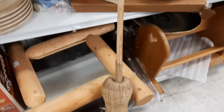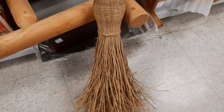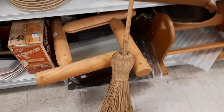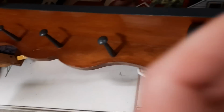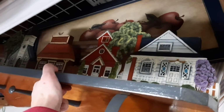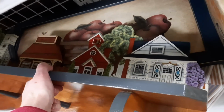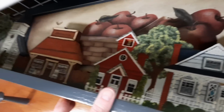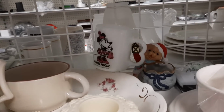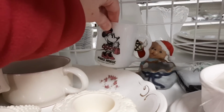I thought this was really neat. This was a broom. I just thought it was really neat, but too big for me to ship. It's next to that really heavy mirror. Here is another piece that I was talking about earlier, big pieces in the wood section. This was really neat. It was very big, so I did not drag it out, but I was trying to show you the different houses that were on it.